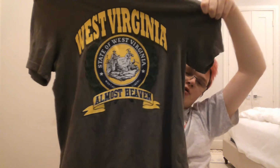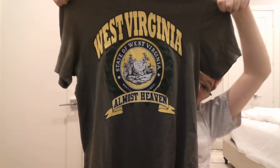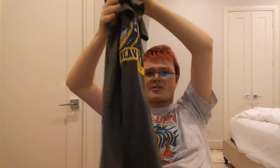But yeah, and then there's West Virginia, which I went to. It was a pretty darn cool state to go through. If you're afraid of heights, it can be pretty scary to drive through. But yeah, that's my West Virginia shirt. Very interesting. I do tend to wear it a decent amount because I do like wearing it.